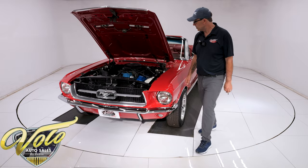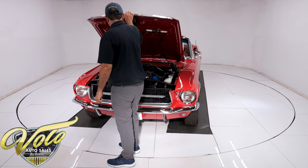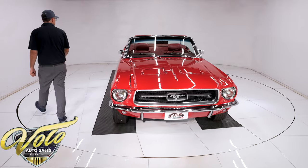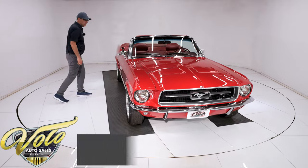They did an outstanding job for these people. So there you go. One of the nicest Mustang convertibles in existence, in my opinion.